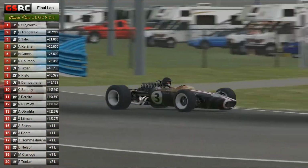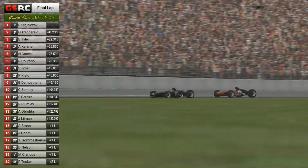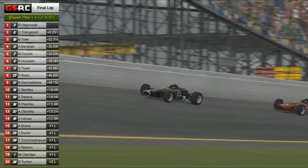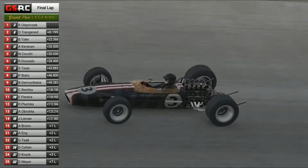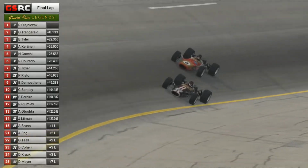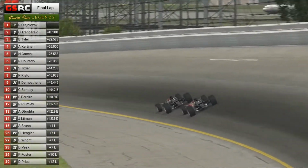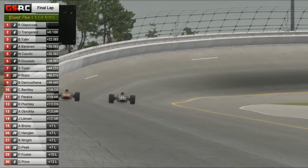Little bit sideways once again out of turn number 6 for Rob Olnick. Now out of turn 6, turn 5 as well, previous corner, now they go once again onto the banking. Rob Olnick versus Ove Trengerate. Who is going to take the season finale home? Is it the Norwegian or is it the New England driver?